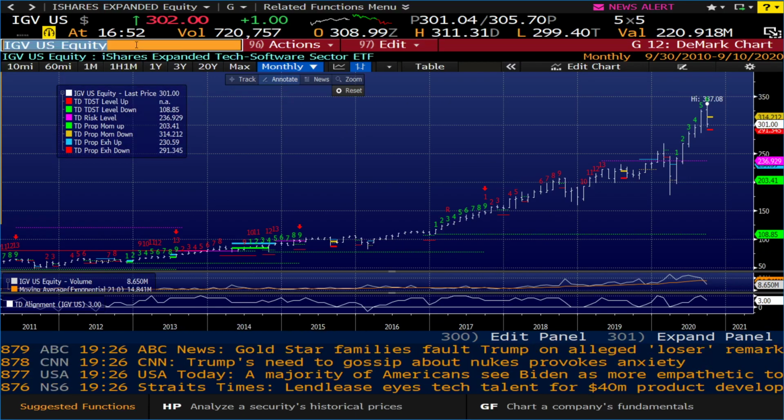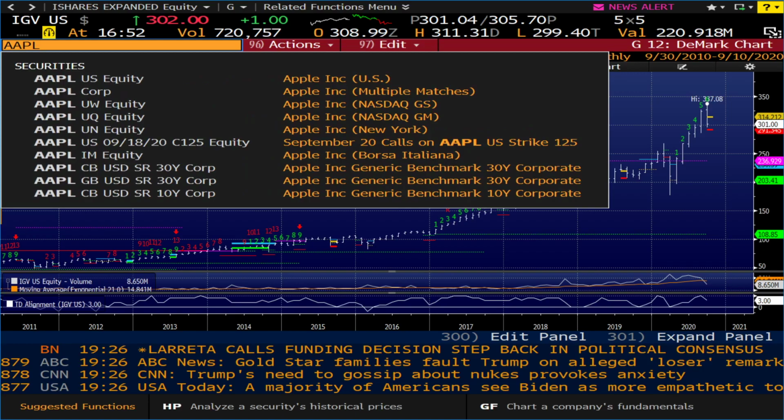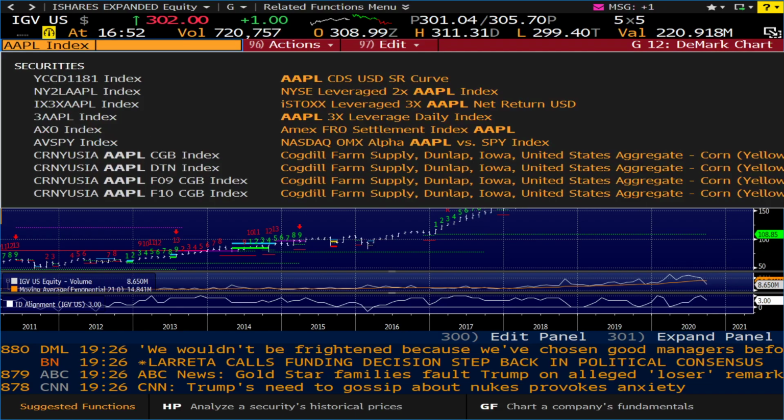Let me now jump to another favorite, which is Apple. I was looking at this one earlier today, and it kind of gave me pause.